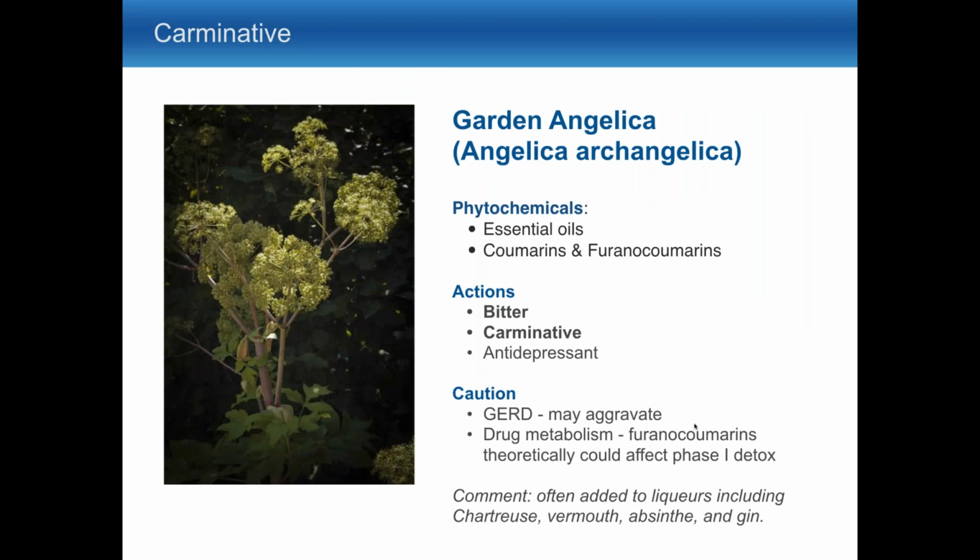Now, Garden Angelica is also in the Apiaceae family, very much like the fennel. This tends to grow wild in northern Europe. Angelica archangelica is the Latin name. They used to call it the Archangel, I think Archangel Gabriel or one of those archangels, was connected with this. Historically, it was used as a digestive aid. It was also used for respiratory tract infections.